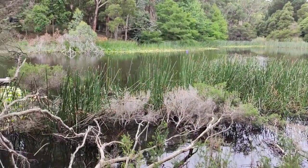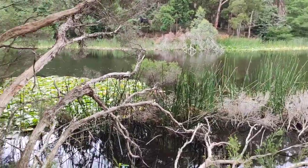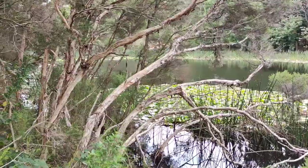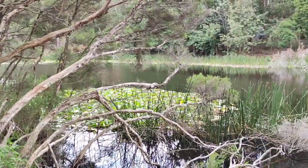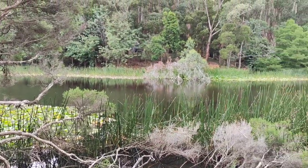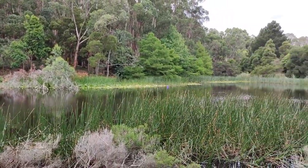So this is a beautiful lake. This would be probably one more for the wildlife down here, any of the wildlife, birds, etc. They'd love it down here. As you can see, a lot of lilies just there. And of course, on the other side, you've got some pink ones. You got some yellow ones.